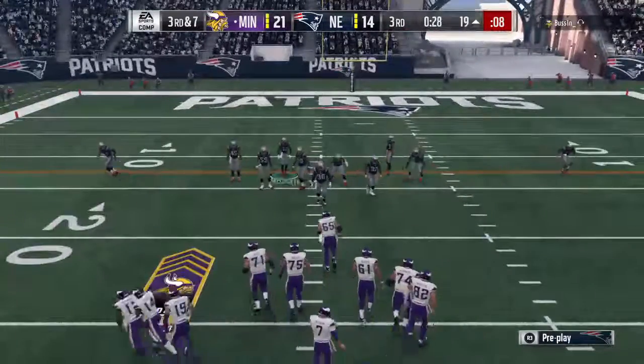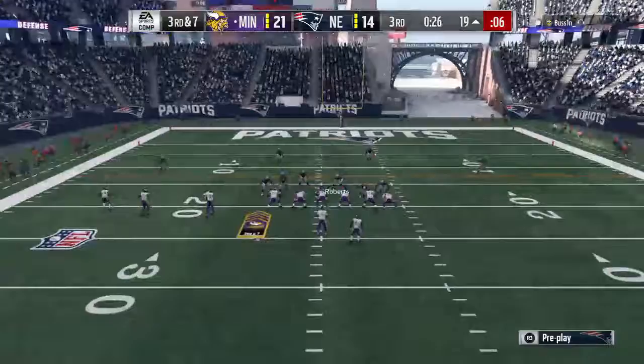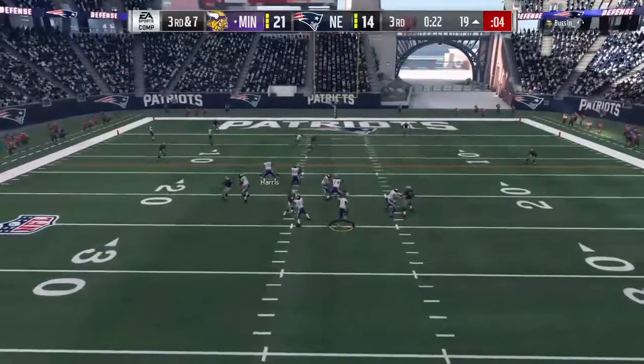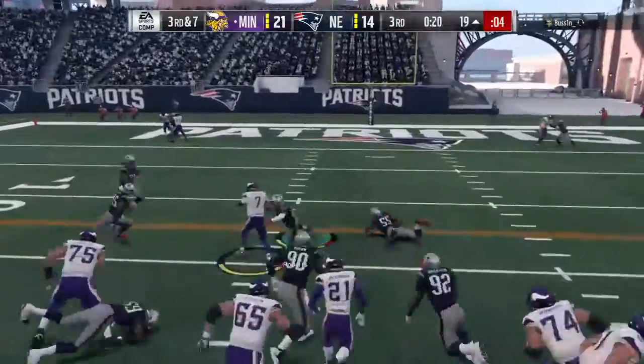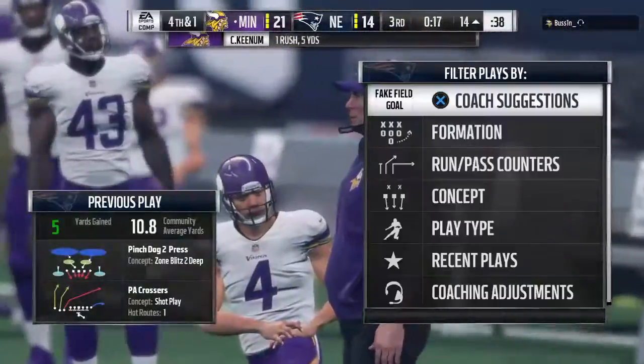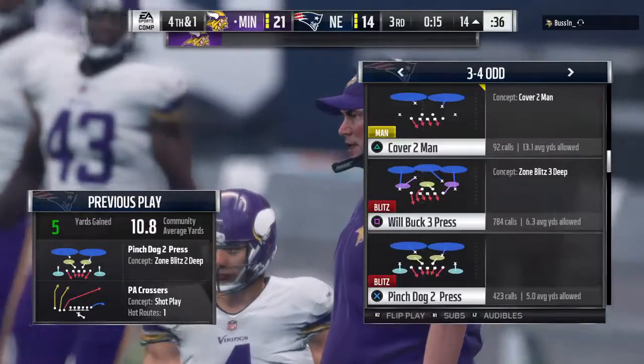The Vikings on third down. They've been okay, 2 for 3 thus far. This is 3rd and 7. Keenum now to throw. Flushed out right. 5 yards that time out of the scramble. But now they're looking at a 4th down situation.